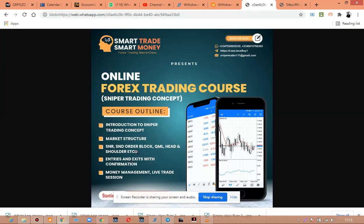Then entry and exit with confirmation. A lot of people are still struggling to know when to enter the trade and when not to enter the trade. So you have to know that, with the help of confirming your analysis. Once you confirm your analysis, you can just enter the trade. So confirmation is very important before you enter any trade.